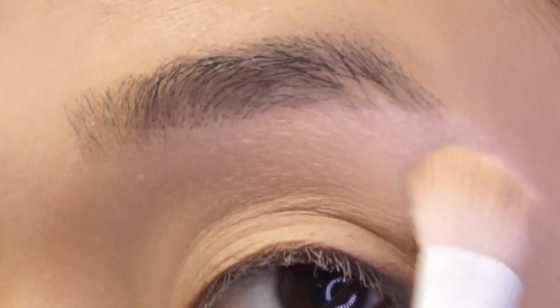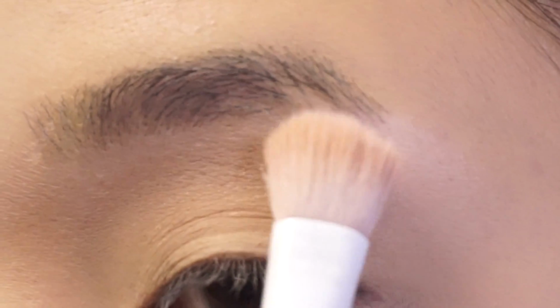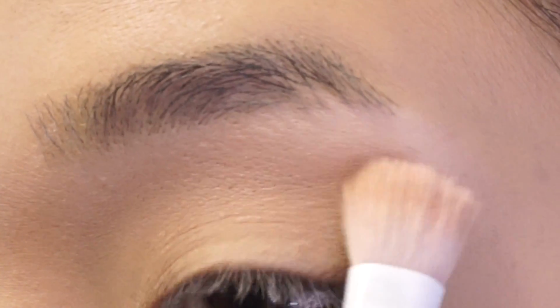And then I take it a little bit into the crease over here because when I do this, it just makes for a smoother blend when I bring in my transition color. So you see that? It goes most concentrated over here all the way down, fading into the crease.